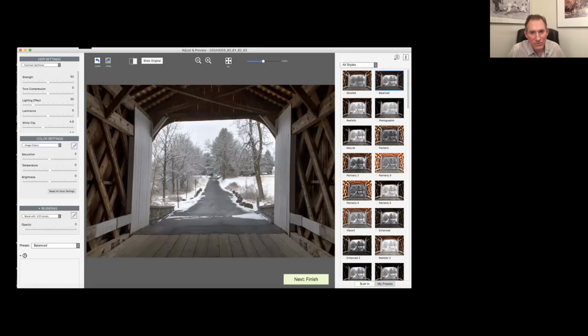Ironically, my experience is realistic doesn't look as realistic. And some of the other ones have almost like a surreal look. So that's not what I'm typically shooting for, so I don't use those as much. So I stick with those two at the top most of the time, detailed and balanced. So, let me hold off on that.